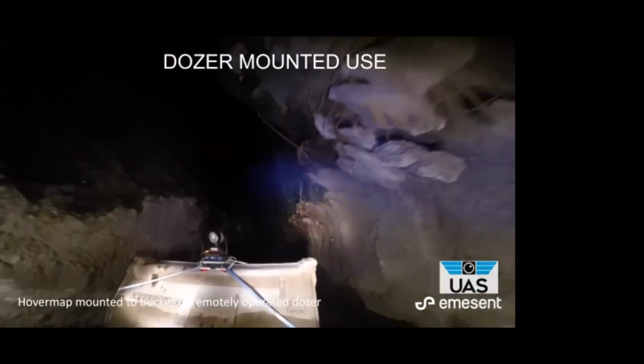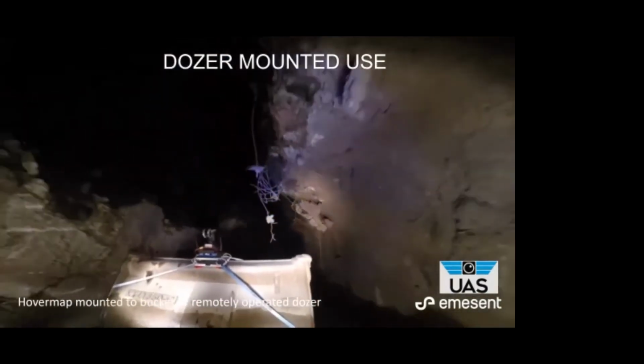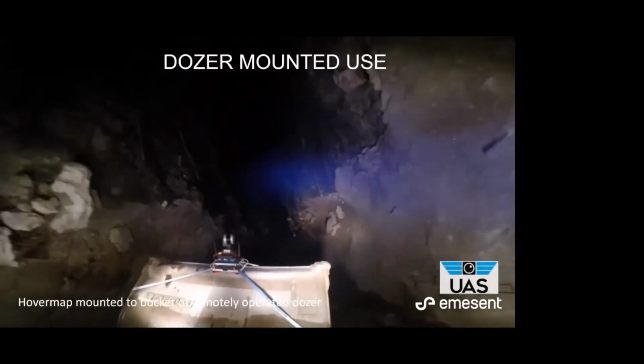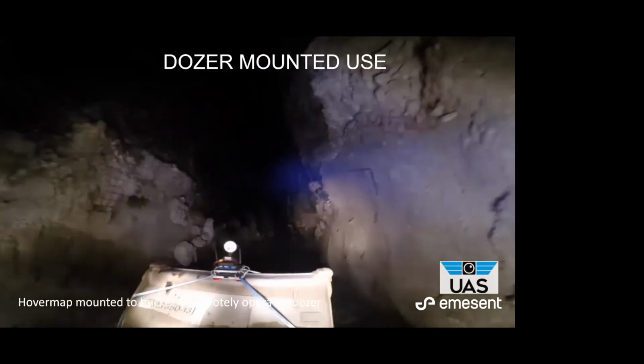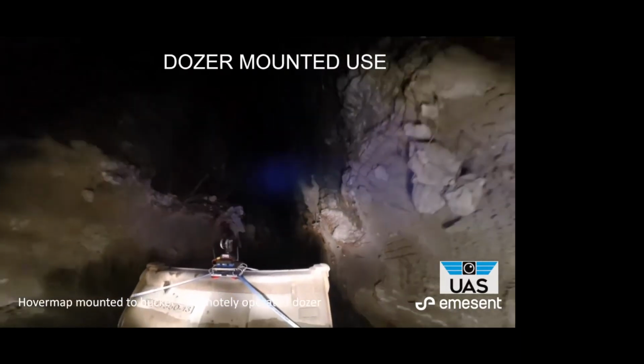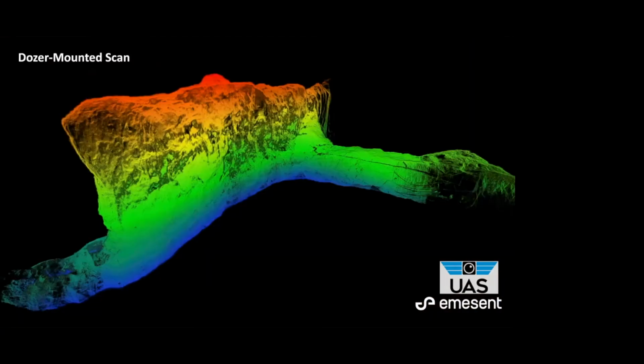The pole wasn't going to be sufficient, so they strapped it right to the bucket of this loader. And by the way, this is a teleremote loader, which means that it's being remotely operated. The driver is not in the vehicle. He's safe back in a safe area as well. So just goes to show how adaptable and creative we can be when we start using the Hovermap system. This is the point cloud that we obtained from that dozer.